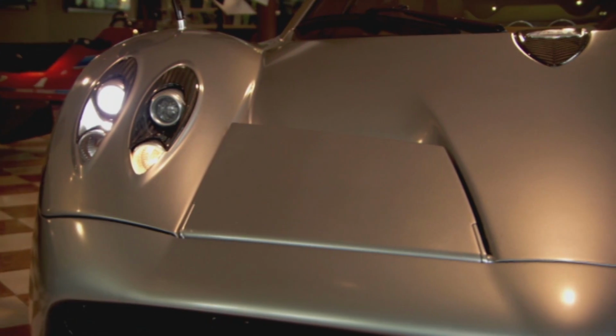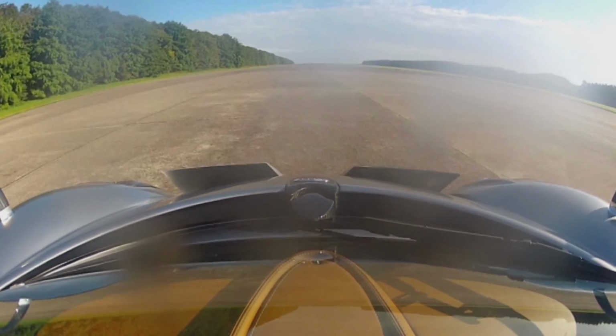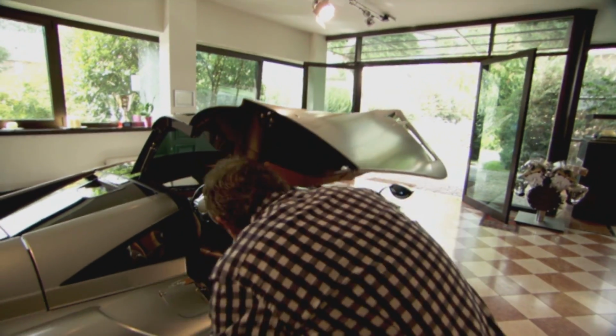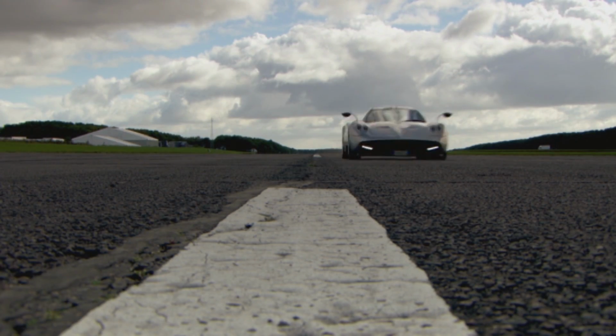And I've been invited into the heart of the company for an exclusive insight into its unique technology, its secret production processes, and most importantly, its top speed.